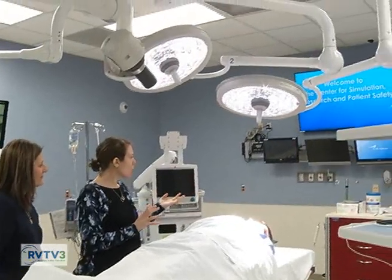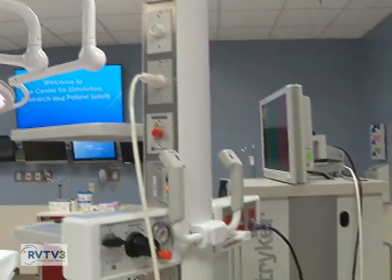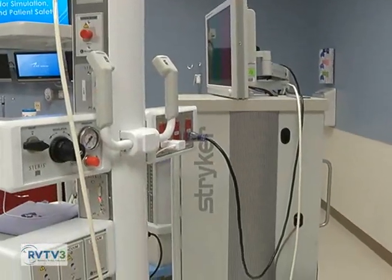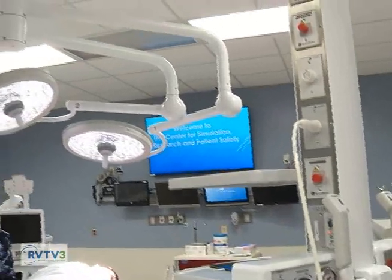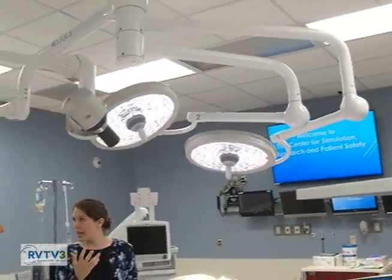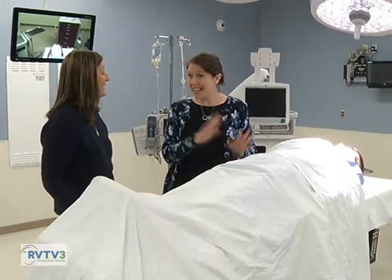So this room, we've also really tried to make it kind of feel like the OR, so have the same kind of space dimensions. Eventually, we hope that we will also be able to get a Da Vinci robot or something like that in here, as that's kind of where surgery is going. And so we also want to be able to simulate that experience for folks.